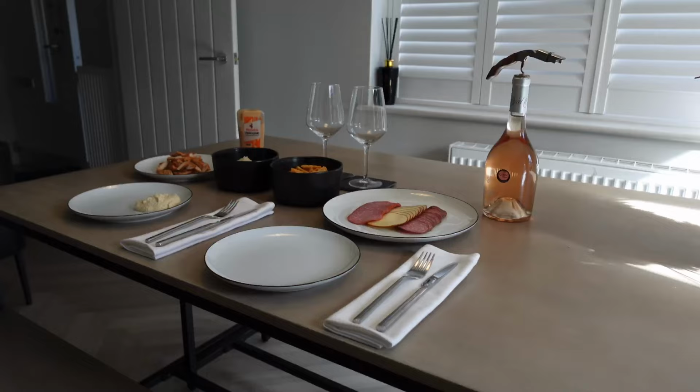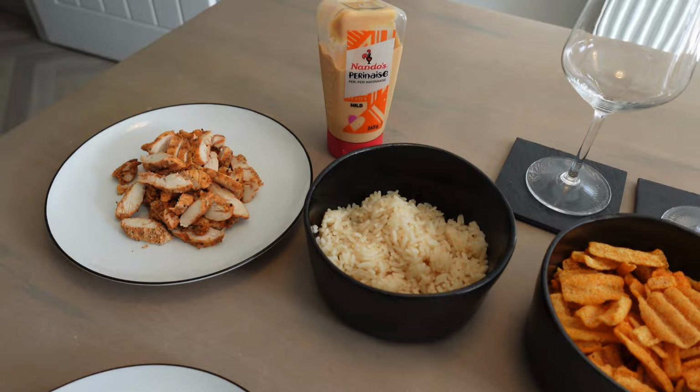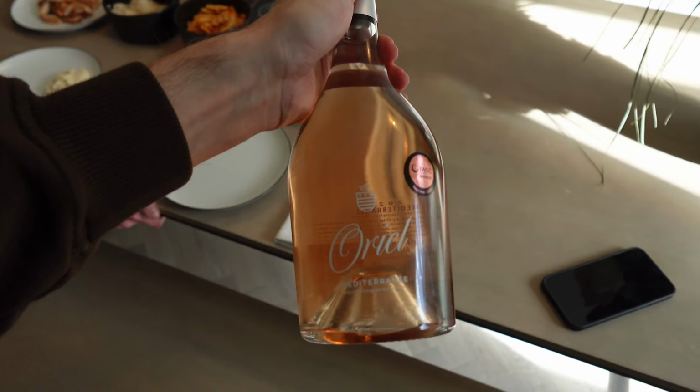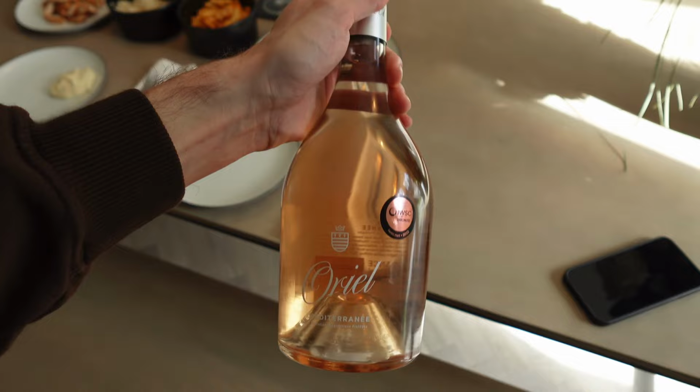After all that home touring, I have prepared us a quick lunch. We've got some chicken tikka, some plain rice, Nando's Peronaise. I've got a little dollop of hummus, just using that up. I've got some honey barbecue crisps, cheese and meats, as we call it. What is it? Like a salami selection. And this Oreo, if that's how you say it, rosé, was on offer today in Tesco for £6.50. So, boy, you're going to do the honor.